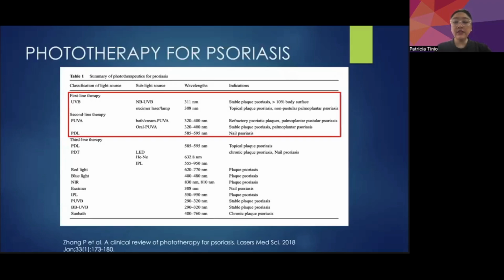Focusing on the first and second line therapies, inside the red box, we have narrowband UVB, the excimer laser lamp for first line, bath or cream PUVA, and oral PUVA for second line.